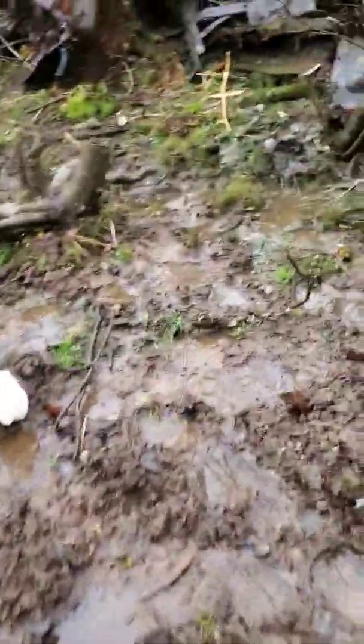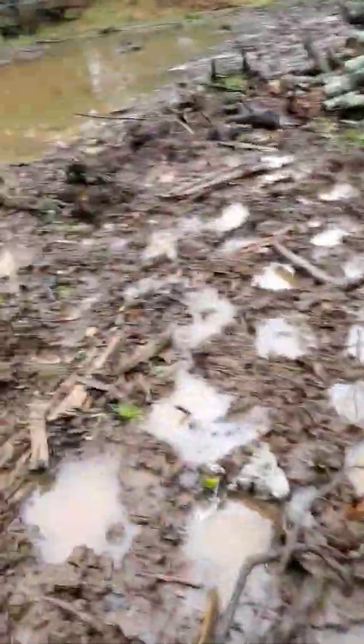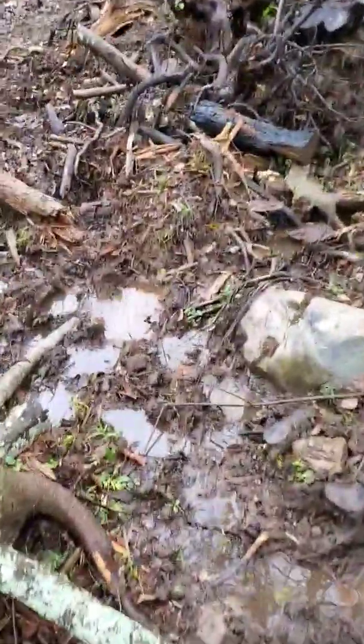Okay, so I've got water running off the bank here. That's understandable. It's a bunch of garbage. Got it sectioned off so the horses can't get in it. So that's my only issue. That is what it is. Let's check this thing over here.